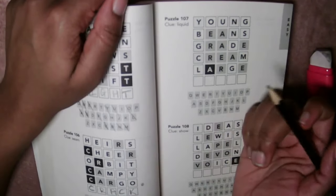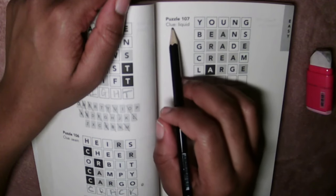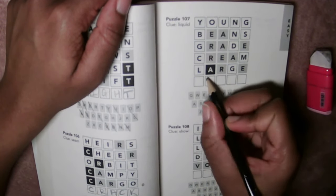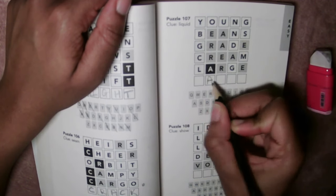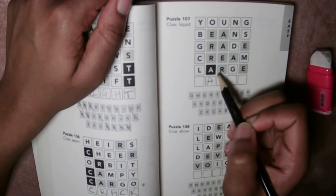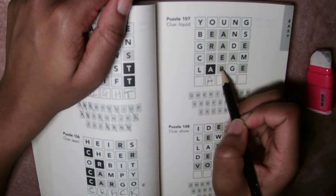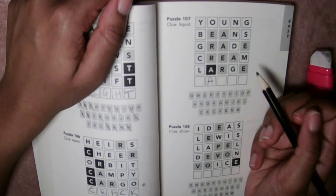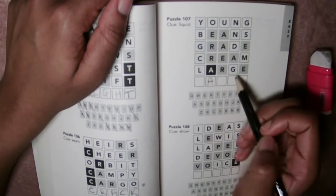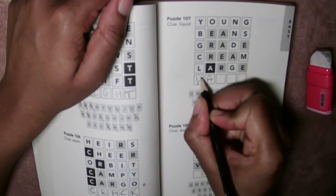But next puzzle, our clue is liquid. Liquid. We've got an A here. E doesn't go here, here, or here. And we have an R. So is water. Could work. We're allowed a W and we're allowed a T. So I'll try water.